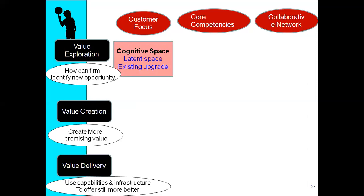First component, जो एक first combination से बनता है, that is first matrix, customer focus and value exploration, right? What are you trying to do? You're trying to find out a new opportunity, right? You're trying to explore. From whose angle? From customer's angle, right? So you have identified a cognitive space. Cognitive space मतलब एक learned space, जहां से आपको पता चला कि there is something known as a latent space and existing में upgradation. It's very simple.